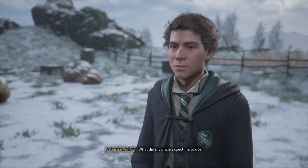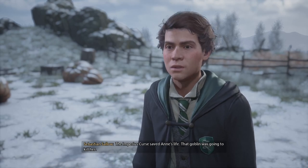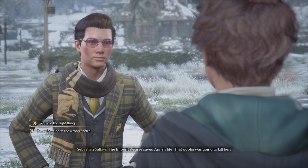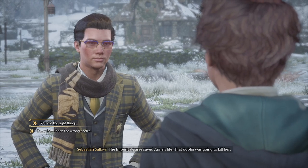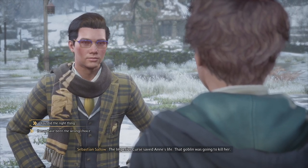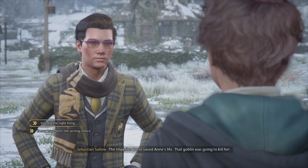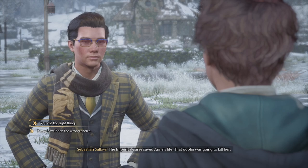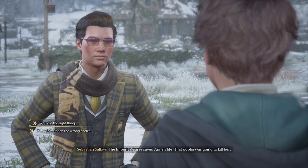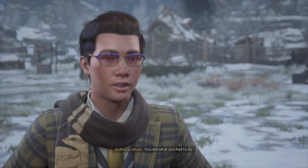Okay, you could have used other spells there. What did my uncle expect me to do? The Imperious Curse saved Anne's life. That goblin was going to kill her. I mean, you did the right thing in saving her, but you could have used, I don't know, Accio or Leviosa. You didn't have to go straight to the dark, unforgivable curse. I'm gonna go with you did the right thing. Yeah. You did what you had to do.